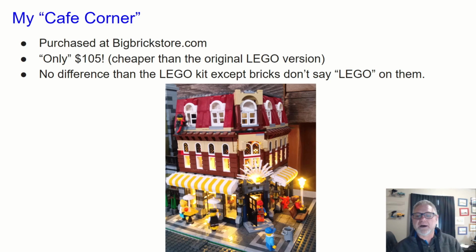But this is a picture of my kit. If you look carefully, you'll see there are some things in there. There are benches, and there's a shop, a coffee shop in there. Upstairs, there's an apartment. And then way up high here, there's some additional furniture. I think there's a bathroom up there, if I remember right. So anyway, unbelievable. I think it's so cool.